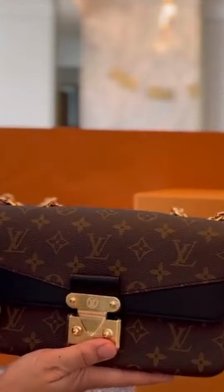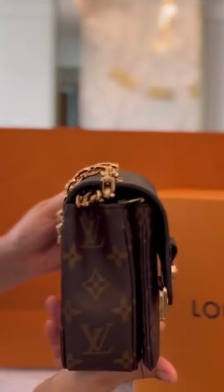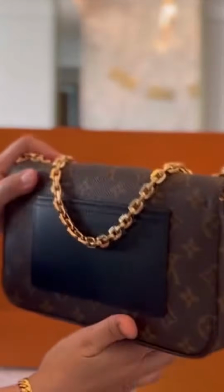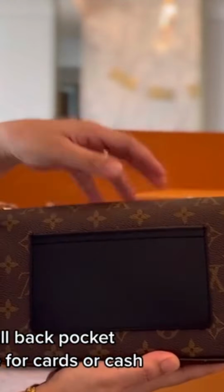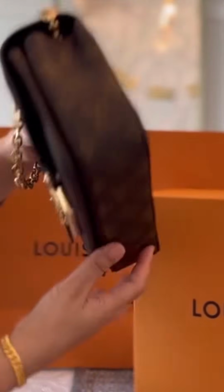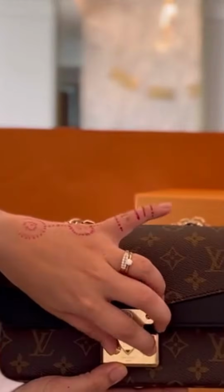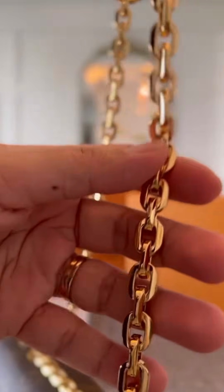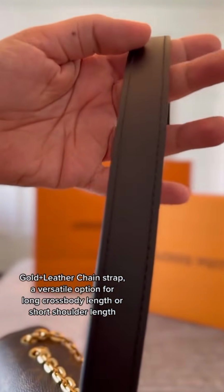But it's not just about looks. This bag is also incredibly functional. With multiple compartments, including an inside flat pocket, an inside large zipped pocket, and an outside flat pocket, you'll have plenty of room to organize your essentials. And the S-lock closure ensures that your valuables stay secure at all times. Let's take a closer look at its features.